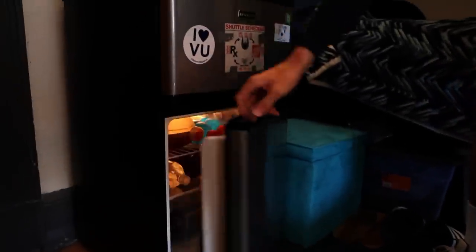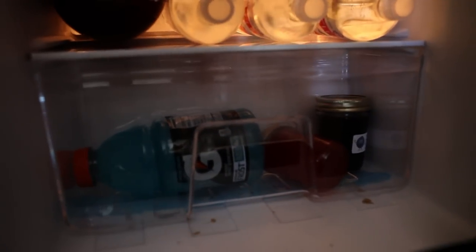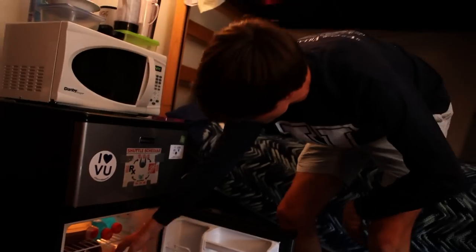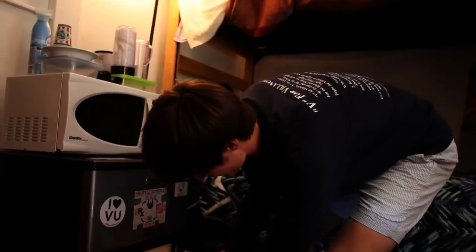I guess I should go ahead and show you our refrigerator. Got all sorts of drinks in here, all sorts of teas, Gatorade, sparkling water, jam. It's tea. So we do all sorts of stuff in here, but as for the beds, I think bunk bed was the move because, like I said, 144 square feet, you gotta optimize that.